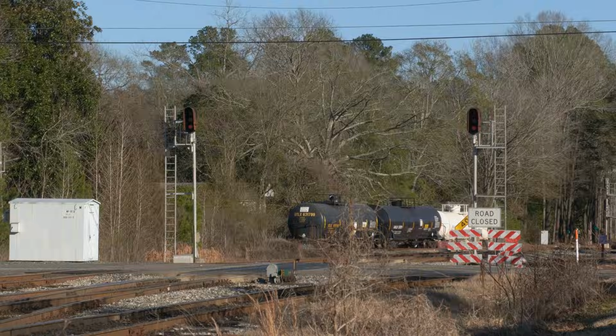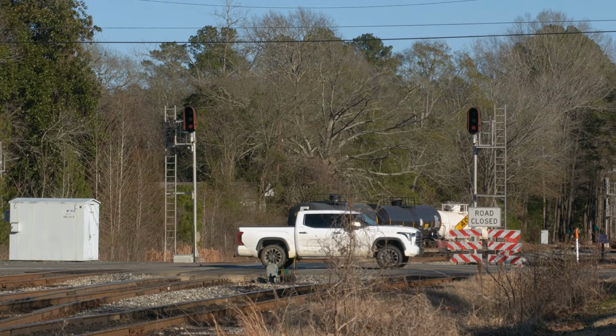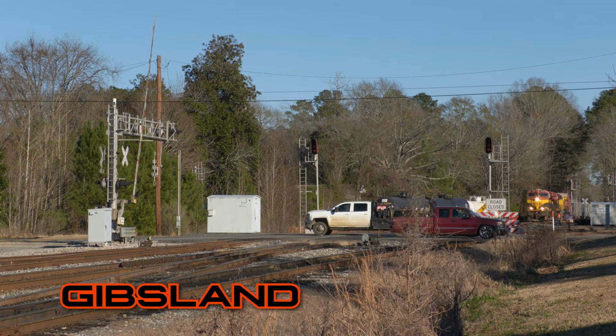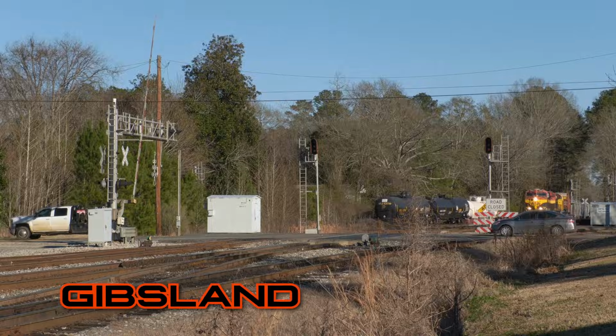We would be able to leapfrog ahead of KCS 4762 in the next town in Gippsland thanks to what I believe a signalman to be working on the diamond shared with the Louisiana and Northwest Short Line. As he cleared the right of way, 167 slowly crosses over Highway 154.